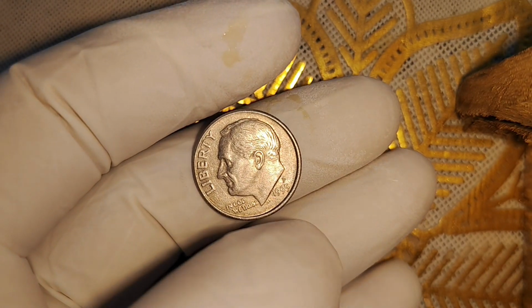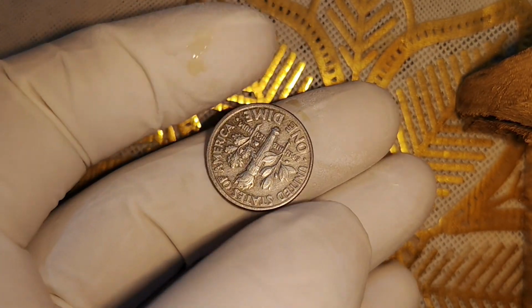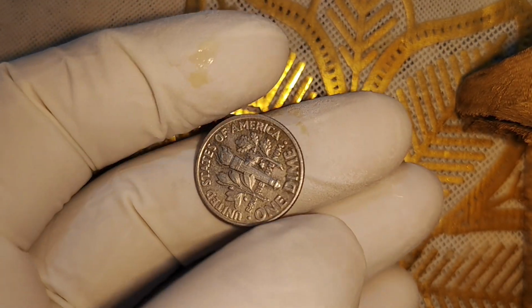So the next time you're handed change at the grocery store, don't overlook that little dime. Because in 1995, something incredible happened. And one of those coins might just change your life.